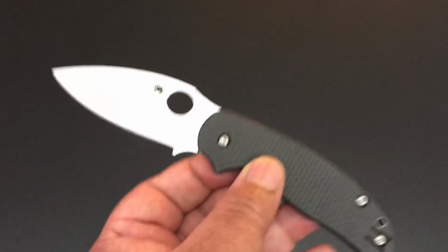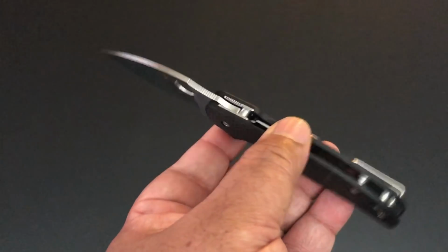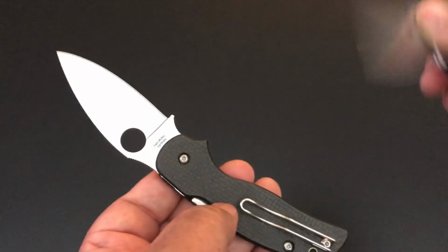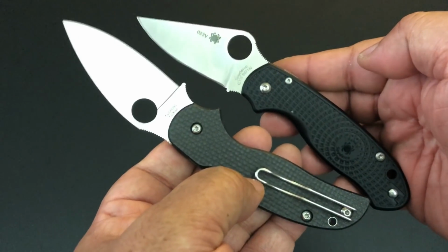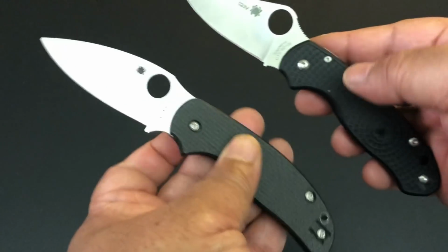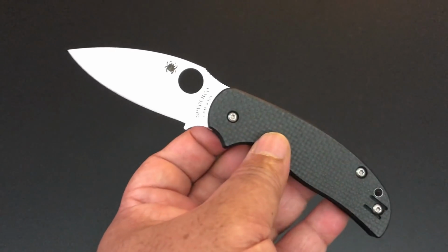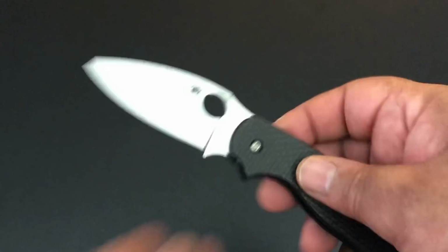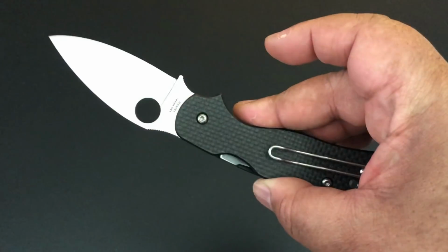A lightweight Sage 5. And when I heard that, the first thing I thought about was, wait, they just did a lightweight para 3. Why do we need a lightweight? Well, it would be nice to have a lightweight in the Sage family. There you have it. That's the knife of the day.